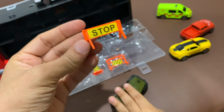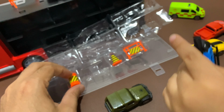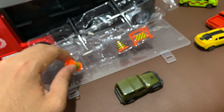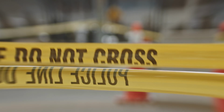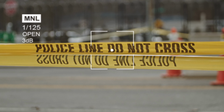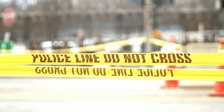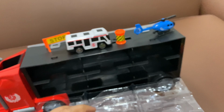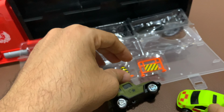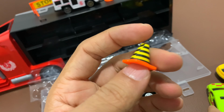Stop sign. If you see it in any shape, you have to respect it and stop your car. Warning sign. It's always in yellow color, used for construction sites or accident locations. If you see it in any place, respect it and stay away. Also, you may see these warning signs in red color, but the same shape.